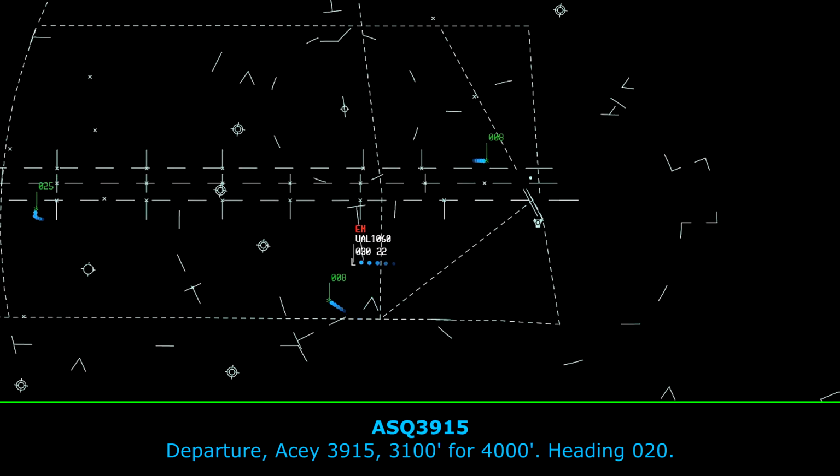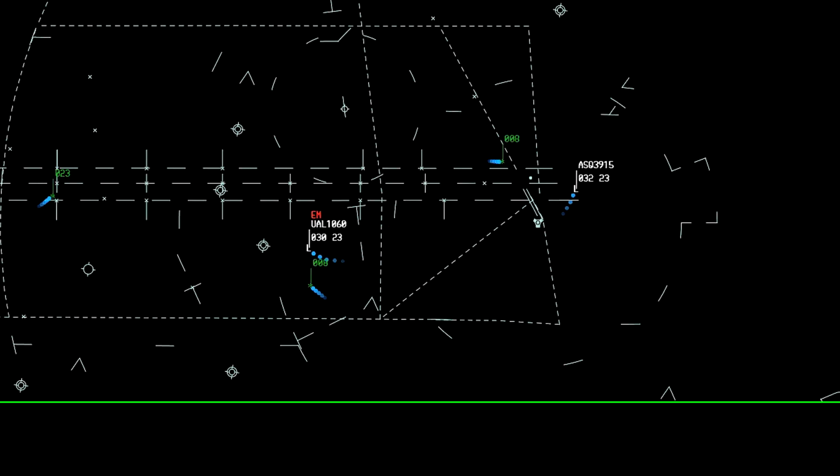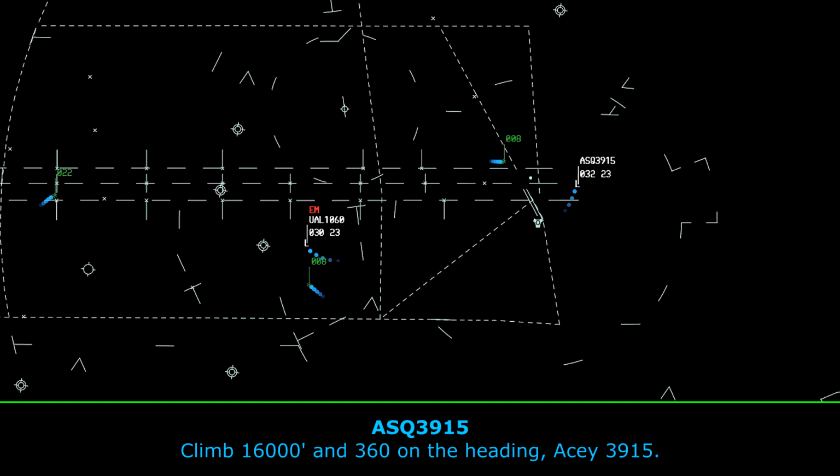Air Canada 3915, 3,100 for 4,000, heading 020. AC 3915, Houston departure, contact, climb, maintain 16,000, fly heading 360, vector 3 climb. Climb 16,000 and 360, AC 3915.